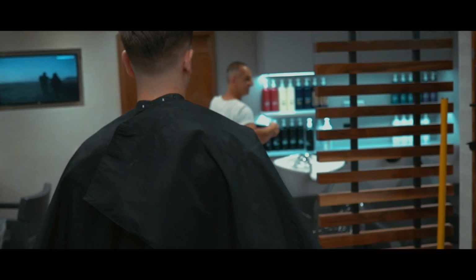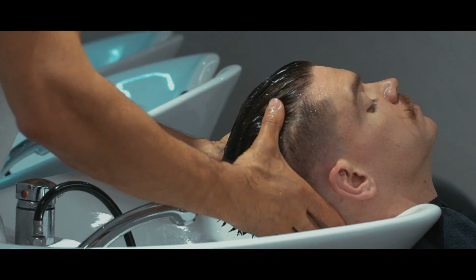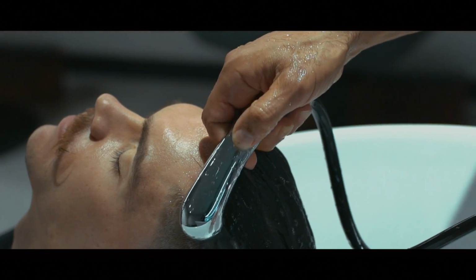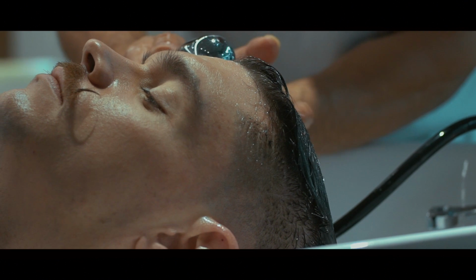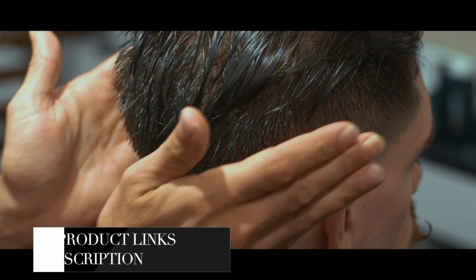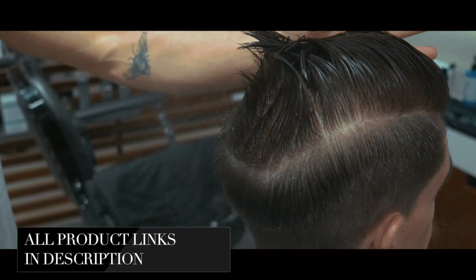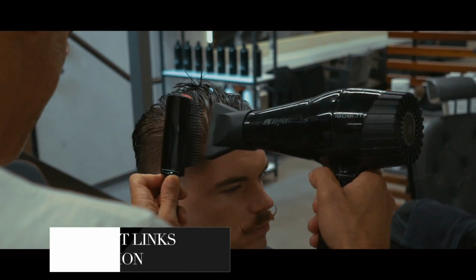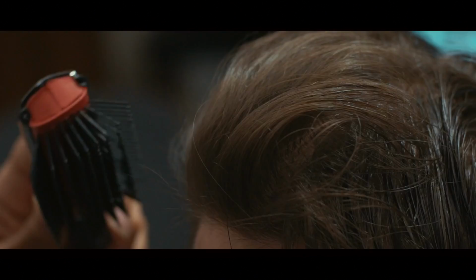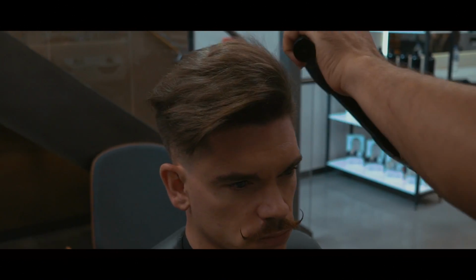Rinsing the hair again, Cos uses a little more conditioner, cleansing the hairline, ears and nape, just before rinsing with cold water to seal the cuticle and the pores. Back in the chair, he uses the scalp tonic again, just around the fade to condition and invigorate the skin. On the top, he uses some of the Label M thickening spray before using a hairdryer and a styling brush. Using the wrapping technique through the crown, he keeps it soft and neat. He then moves on to an overhand technique to create the volume through the front of the hair.